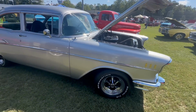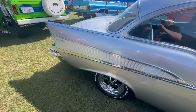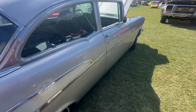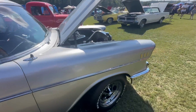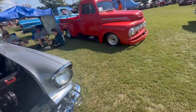This '57 Chevy here was pretty sharp. I like that silver paint scheme. It's a little bit lowered, which gave it a really good stance. Had a beautiful interior there. Had a nice little engine compartment, really detailed.